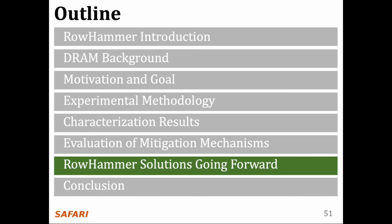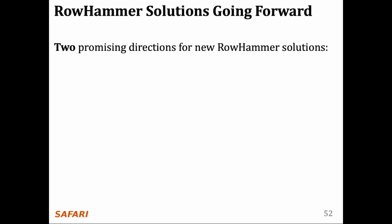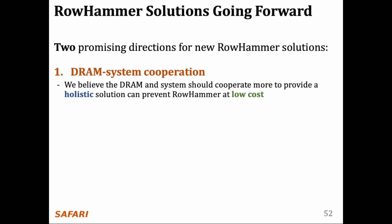To develop a scalable and low overhead mechanism that can prevent RowHammer bit flips in DRAM chips with a high degree of RowHammer vulnerability, we believe it is essential to explore all possible avenues for RowHammer mitigation. We identified 2 promising directions for new RowHammer solutions. First, we believe that DRAM and systems should cooperate more to provide a holistic approach that can prevent RowHammer at low cost. Second, we believe that a profile-guided approach can provide significant benefits.